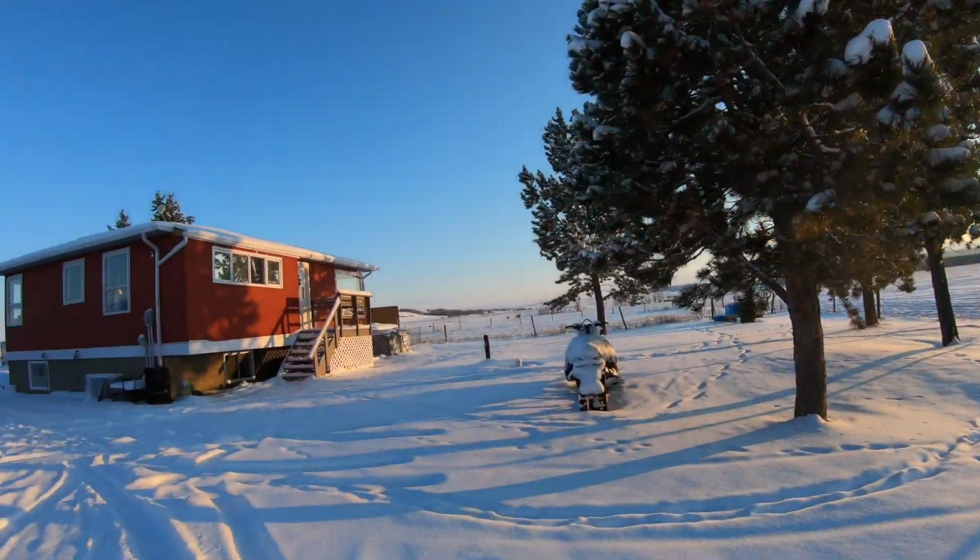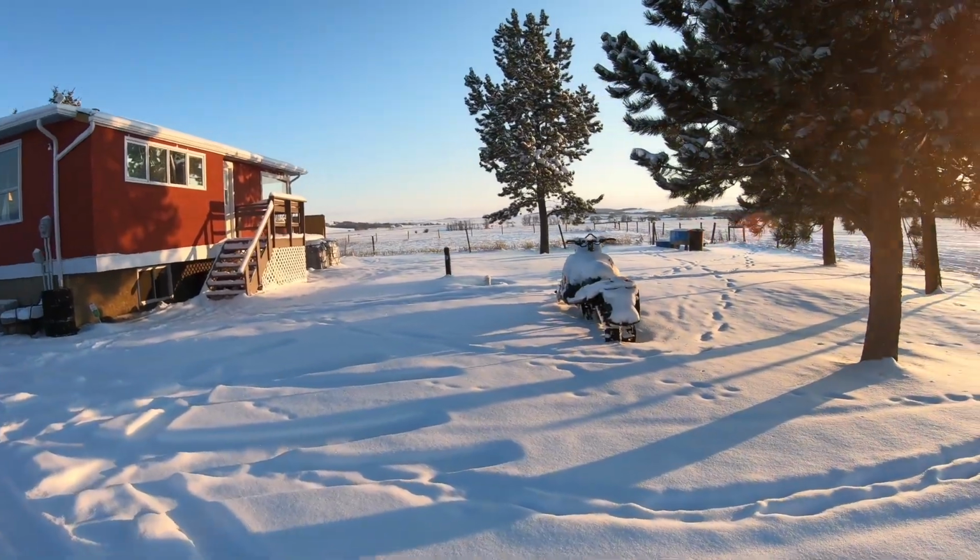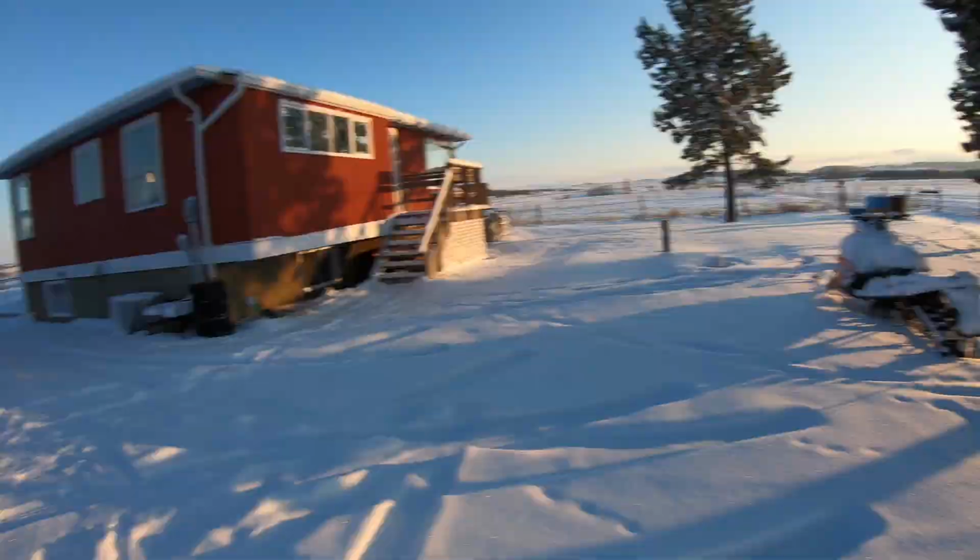Fuck yeah, beautiful out here. Really happy with this place. Excited for the future. Gonna get that Arctic Cat going too, because that doesn't run. Nothing runs around here. Nothing runs.